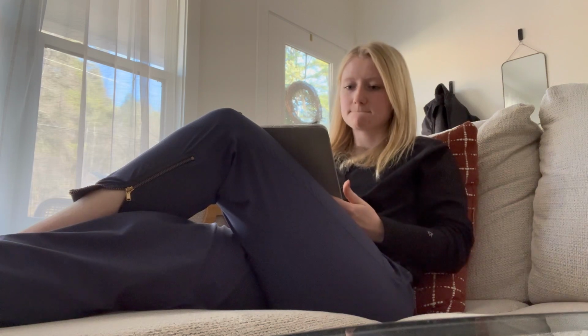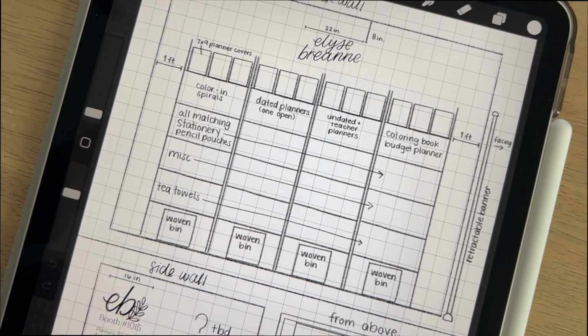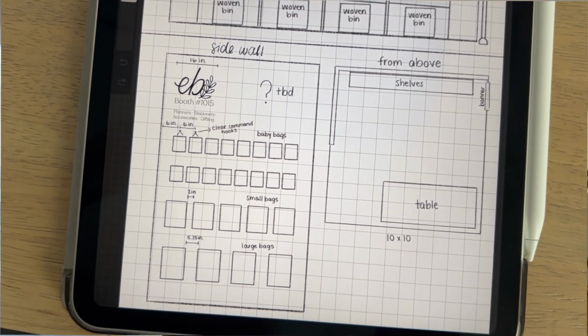I finished up the packing list for our display stuff and all of our products. I also finished our car assignments and the grocery list. So the next thing I'm working on is drawing the booth display and making sure it's all kind of to scale. And so I have a few measurements to go off of when we get to the booth. The display is drawn up and mapped out.